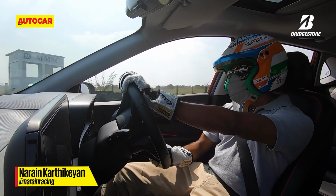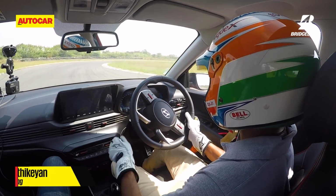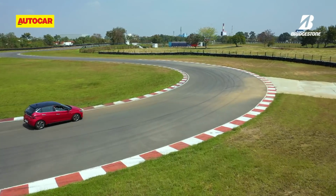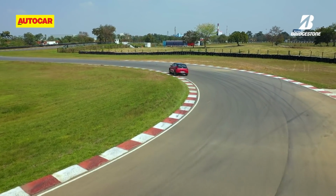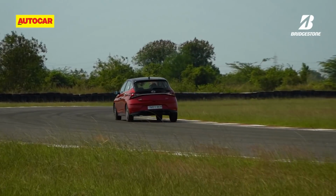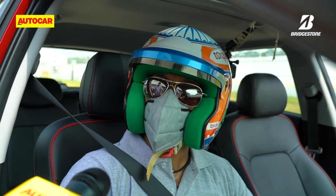Driving position is quite nice. The automatic transmission seems to be working quite well, and that's all you need in a city going car. But on the racetrack, it's a complete mismatch. So compared to the other 1 liter small turbocharged cars, it's right up there. So nothing much to complain.